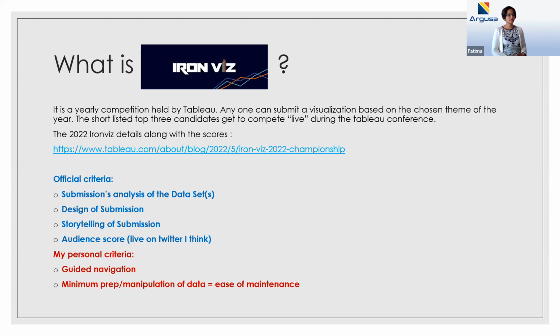I also add my personal criteria to the evaluation that I will do later on. I like a lot guided navigation, and also coming from a consultant background, I worry a lot about ease of maintenance. So I like a lot dashboards and analyses that are easy to maintain, and so that they do not require a lot of data prep.